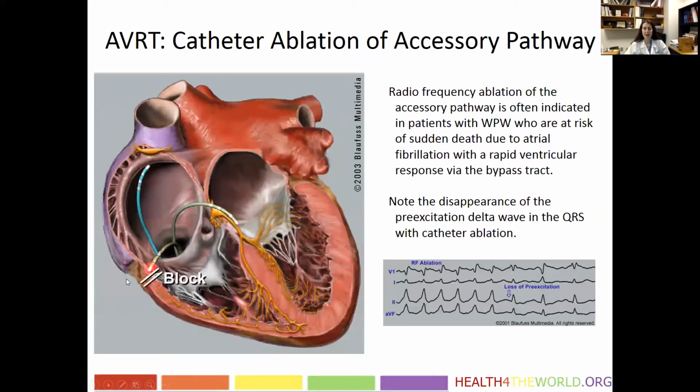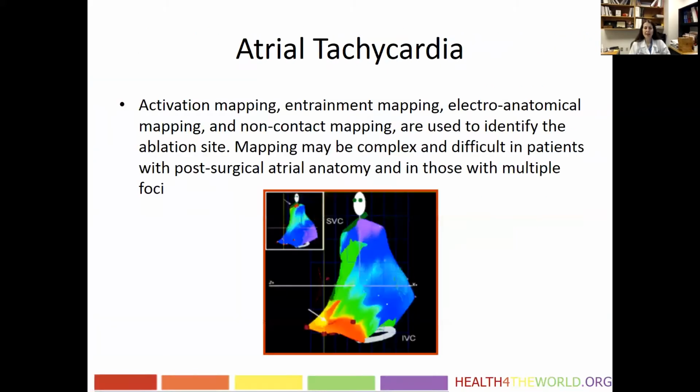So here's the example again. Our catheters, here's a catheter recording the His node. Here is a catheter up in the high right atrium. We usually have one in the right ventricle as well. And we take the ablation catheter and we burn where we identify the location of the pathway. Atrial tachycardia, similarly, we address the earliest site where the origination of the signals are.